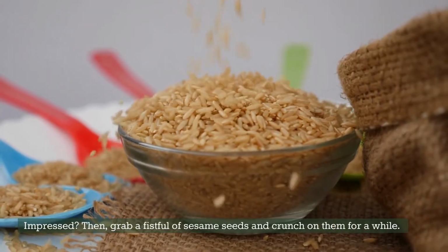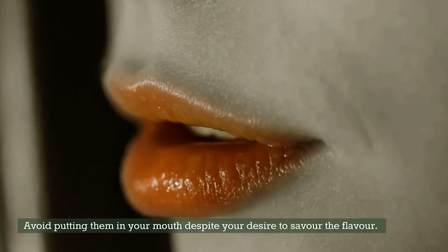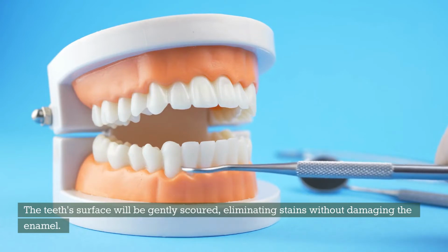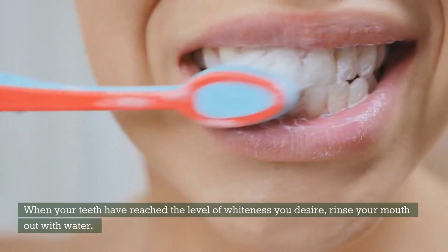Then, grab a fistful of sesame seeds and crunch on them for a while. Avoid swallowing them, despite your desire to savor the flavor. Then, while the seeds are still in your mouth, brush them away with a dry toothbrush. The teeth's surface will be gently scoured, eliminating stains without damaging the enamel. When your teeth have reached the level of whiteness you desire, rinse your mouth out with water.